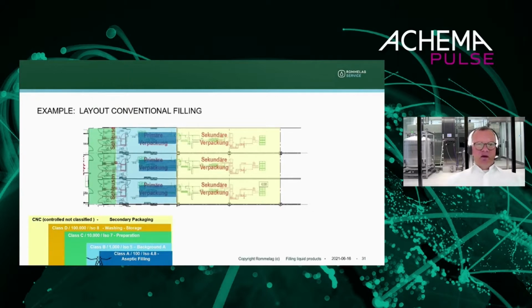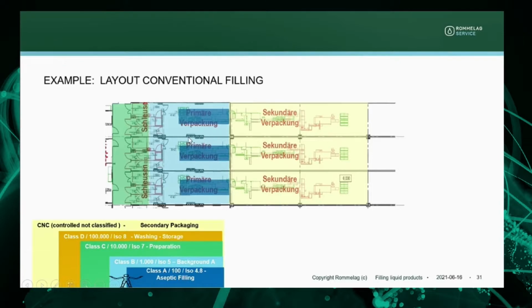So let's have a very close look at the layout. That's the layout for conventional filling. There we have these locks which are necessary for material and personnel. Then we have a quite large area for the installation of the machine itself under class A conditions and the surrounding class B area, and then the secondary packaging mostly in controlled, not classified areas. And the operator is working inside the critical area itself.